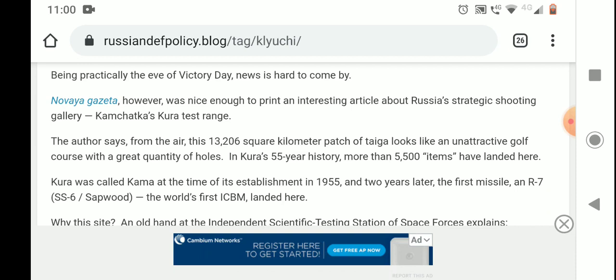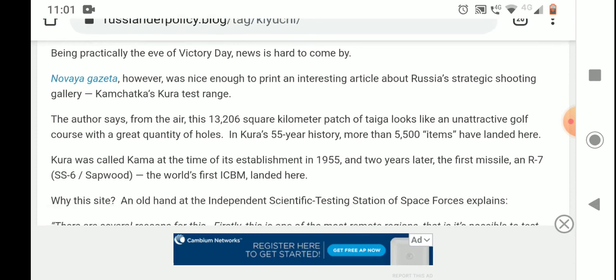Right, Novaya Gazeta. I presume that's a paper. However, it was nice enough to print an interesting article about Russia's strategic shooting gallery, the Kura test range. The author says, from the air, this 13,206 square kilometre patch of taiga looks like an unattractive golf course with a great quantity of holes. In Kura's 55-year history, more than 5,500 items have landed here.